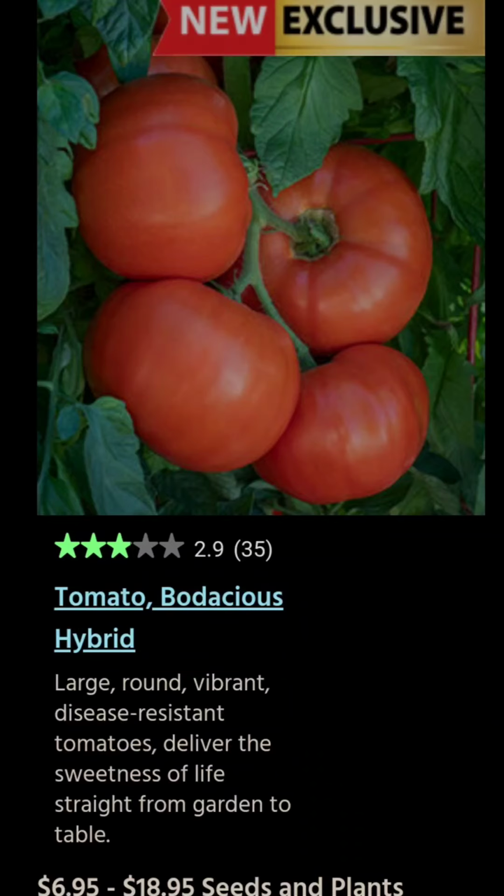But these are Boticus hybrid. Gorgeous, juicy, prolific 10 to 12 ounce fruits with heirloom aromatic tart sweetness flavors.